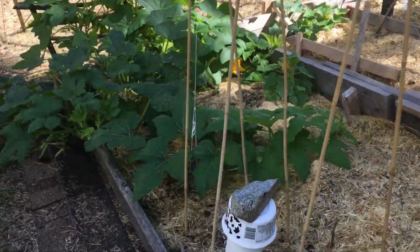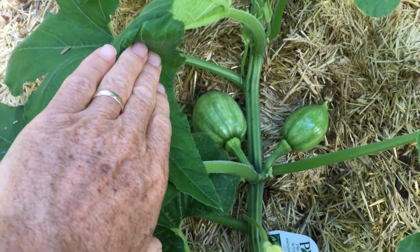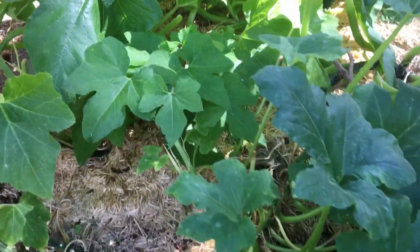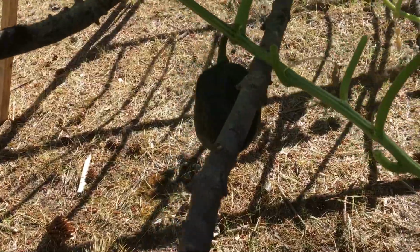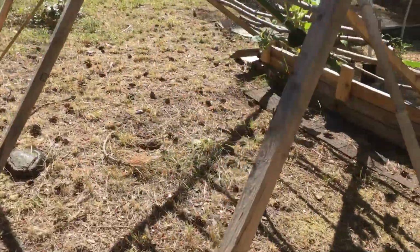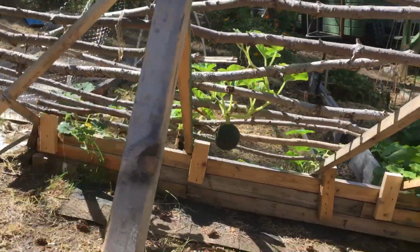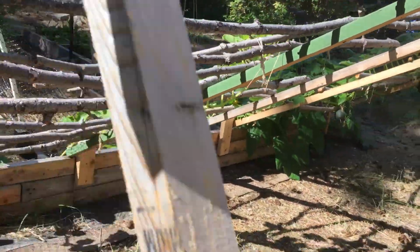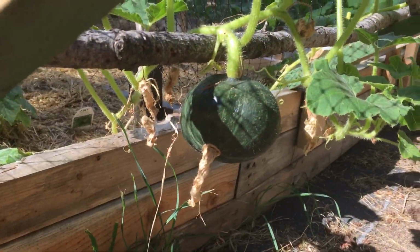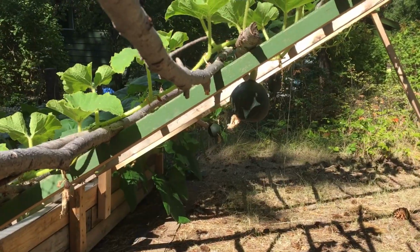We just picked our first acorn squash. There's a couple little babies coming along. Some of the plants did great, some of them didn't do anything at all. That's all right. And let's see if I can find another one. Oh, here's one here, hanging. And down at the far end there, maybe you can see it, that's a kombucha squash. 2 or 3 of those. They're still pretty small. I hope they grow because they're really tasty.